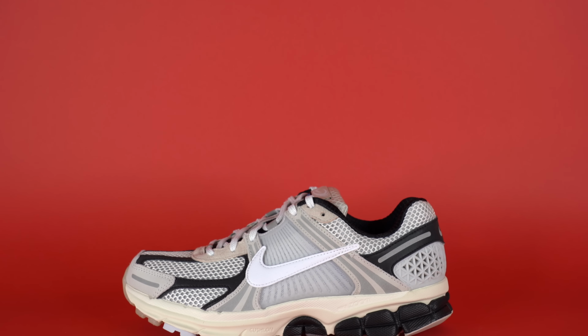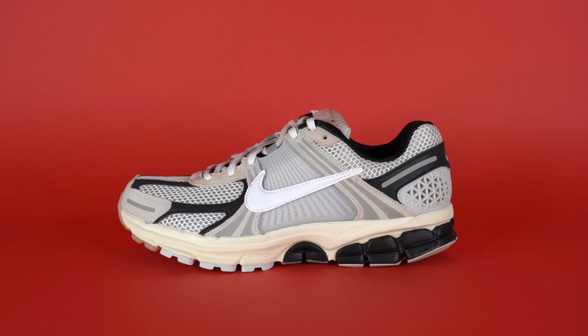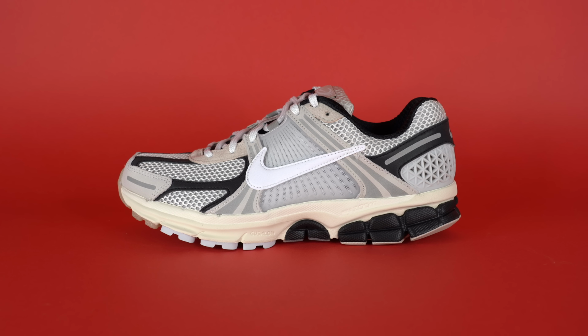Like, they've dropped so many colorways of this shoe, and it's pretty easy to find at like Nike outlets or Foot Lockers or wherever, even on sale too. But this colorway, for some reason, is the most popular. At least in terms of like regular GR colorways, and because of that you'd have to pay resale for it.